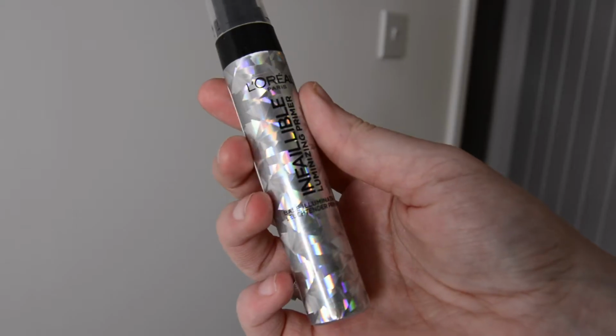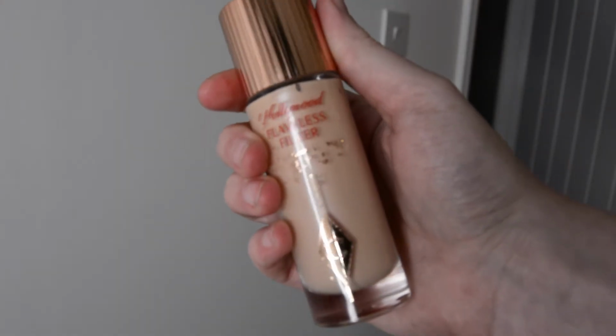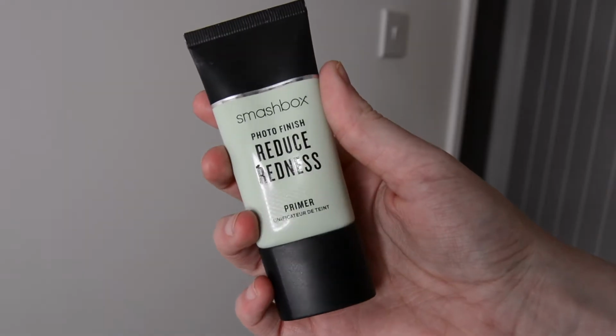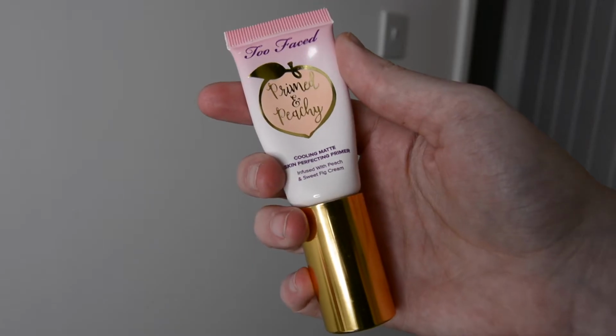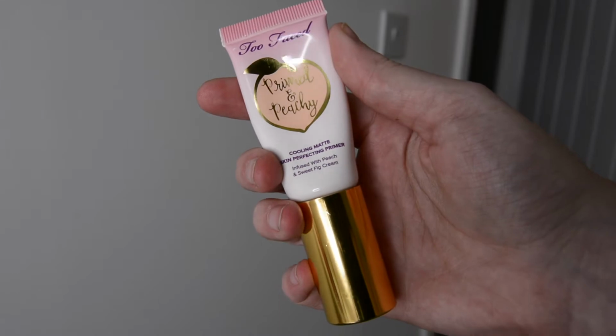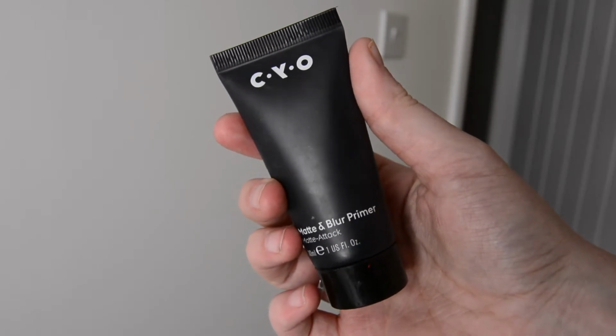So number 1 we have the L'Oreal Infallible Luminizing Primer. Number 2 we have the Charlotte Tilbury Hollywood Primer. Number 3 we have the Smashbox Photo Finish Redness Reduction. Number 4 we have the Too Faced Peach Perfect. And number 5 we have the CYO Life Proof Matte and Blur Primer. Hey Siri, choose a number between 1 and 5. It's 3. So Siri has said 3, which was the Smashbox Redness Reduction Primer.